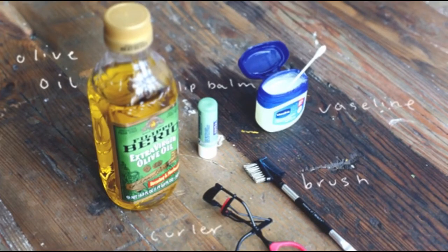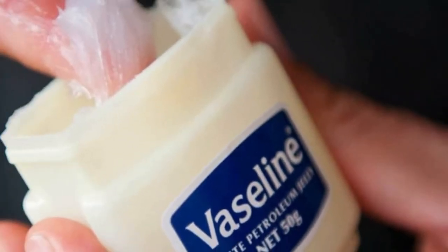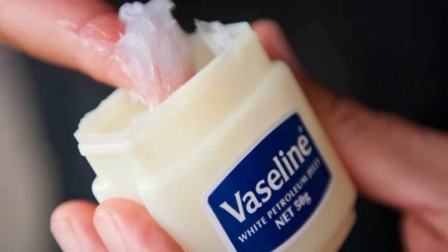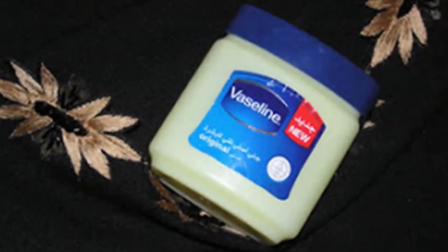4. Save your cuticles. Even if you're not using petroleum jelly as an all-over skin moisturizer, you might want to dab some on your cuticles each night. It can keep you from developing cracked, dry fingertips.